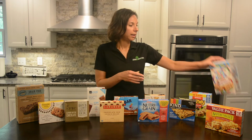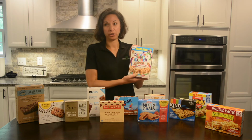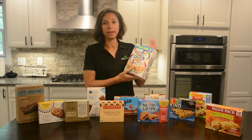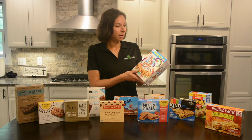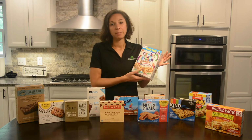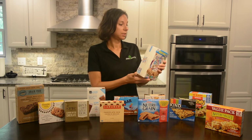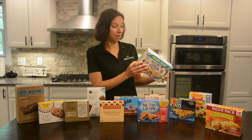So let's take a look at the Cinnamon Toast Crunch treats. They make these cereal bars in multiple flavors and different types, and I just grabbed this one. They're basically trying to make the box cereal into a bar form. And this was one of the worst, most unhealthy bars that I could find.